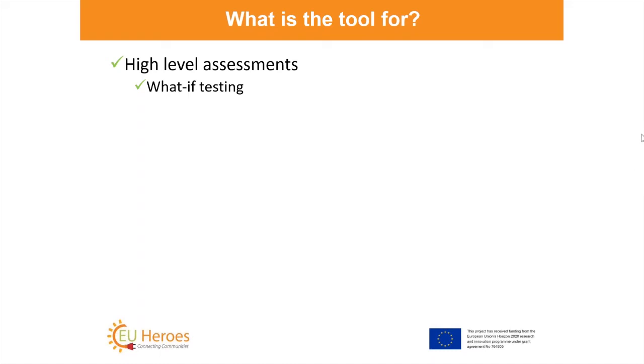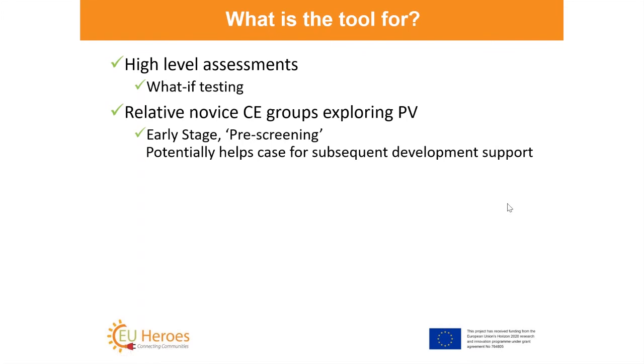But one of the areas that you're able to do is also undertake instantaneous scenario testing. So there are a number of inbuilt rapid scenario tests available. As I mentioned, relatively early stage novice PV groups are the target audience in question. And I think really what we're going to see is that this is enabling groups that perhaps are a little bit unsure as to whether or not they've got a viable project to do some self-screening, if you like.